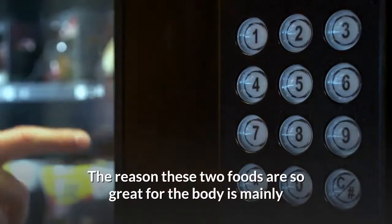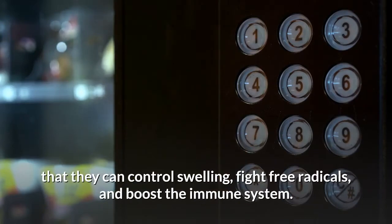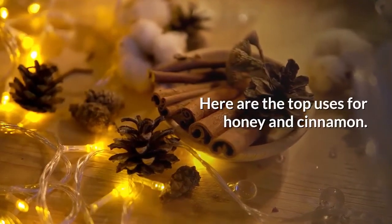The reason these two foods are so great for the body is mainly that they can control swelling, fight free radicals, and boost the immune system. Here are the top uses for honey and cinnamon.